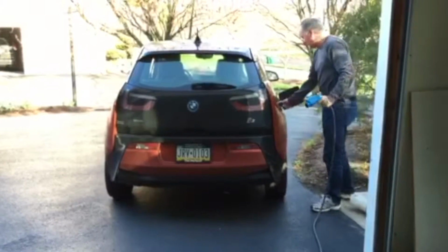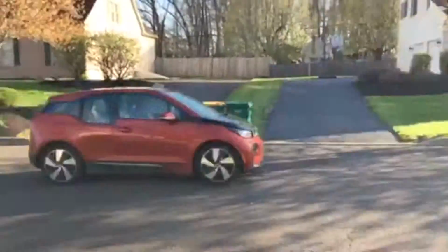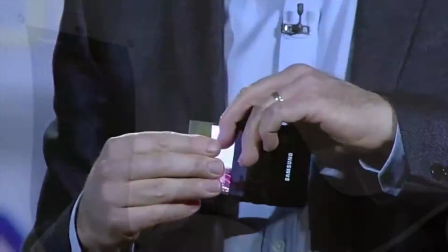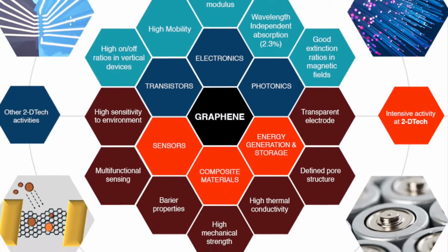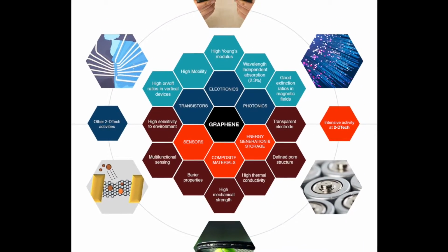Imagine a battery that could be charged in minutes, with the capability to power a car for hundreds of miles. A tablet computer that can be rolled up and stored like a paper. Or high-efficiency solar cells that are incorporated directly into clothing. All these technologies are possible with innovations powered by a revolutionary nanomaterial, graphene.